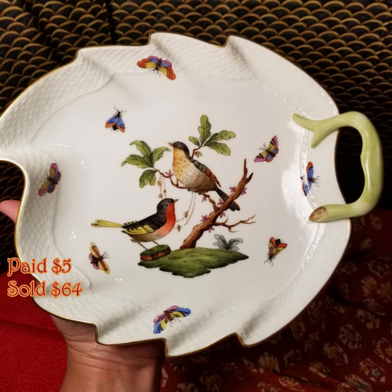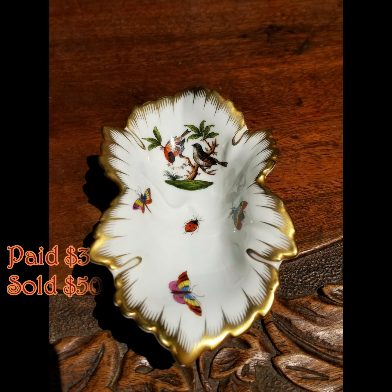This is another Herend dish. This actually sold recently and matches this one. It's a little leaf trinket dish, but it's also Herend made in Hungary with little butterflies, bugs, and birds.